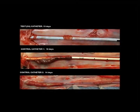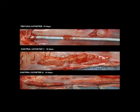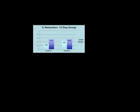Interestingly, in the control 1 catheter, the one in the middle, when I removed that fibrin sheath, I observed that underneath, that sheath was attached to the vein wall. So you can see here a lot of injury to that vessel wall with the adherent fibrin sheath. In terms of numbers, we did see a reduction of thrombosis based upon the measurement of length and weight of the fibrin sheath. So these percent reductions are compared to the test catheter. So those are the 12-day results.